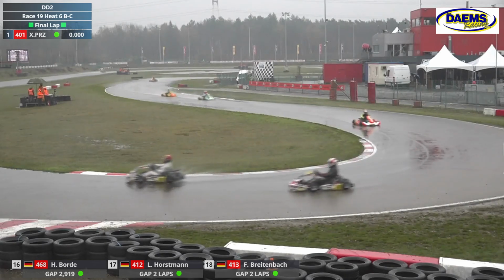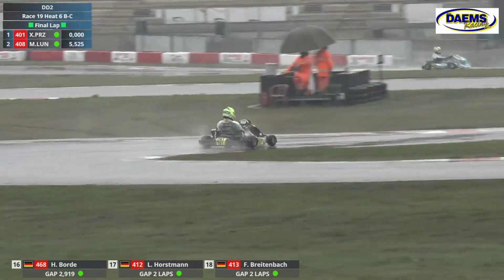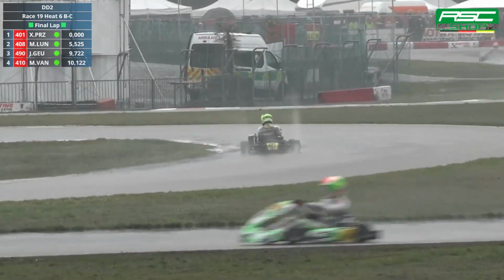Last lap board is out as Van Leuven trying to carry the momentum through. That time around it didn't quite work for him on that particular occasion.